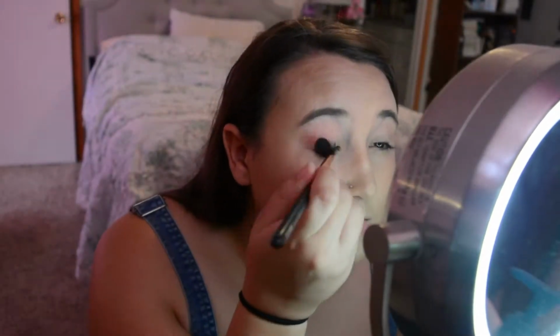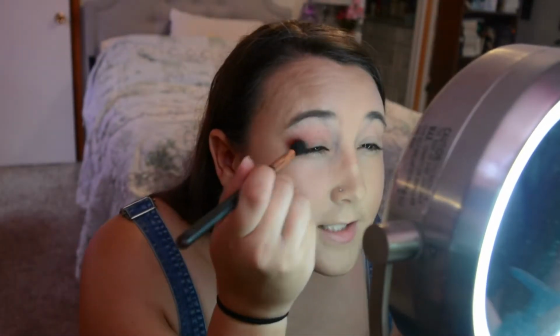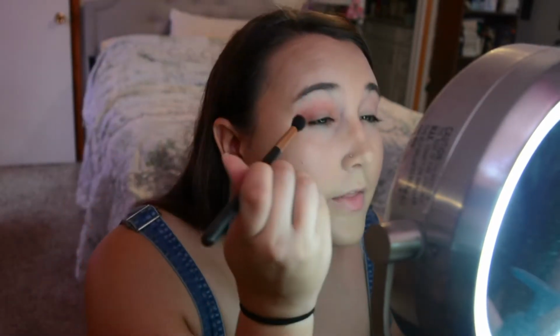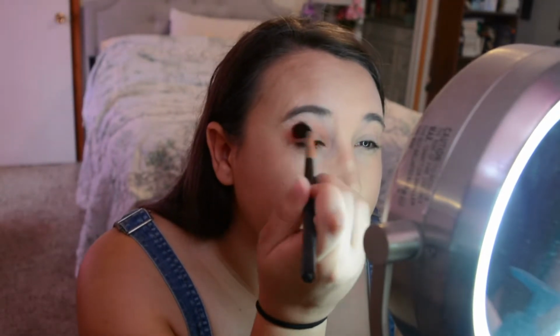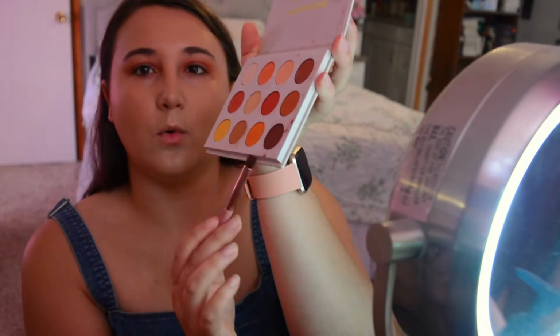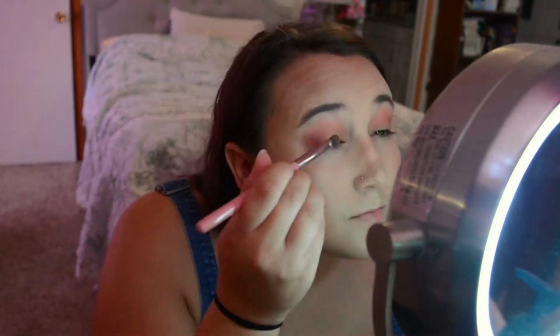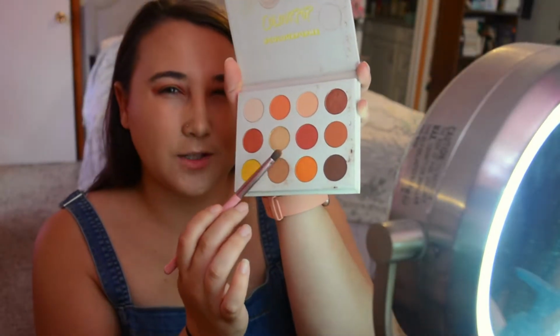I guess I could do a halo eye and put it in the inner corner too, huh? I usually never change the shape of the makeup I do. I usually just do a color in the outer and then a color on the rest of the lid, but it could be fun to do something different. And I think next I'm going to put that orange color in the middle. Maybe some of this goldy color right in the middle there.